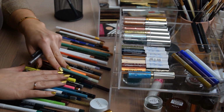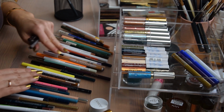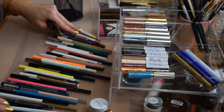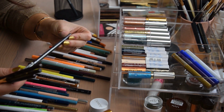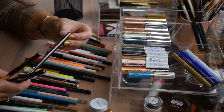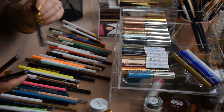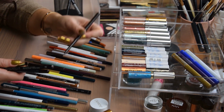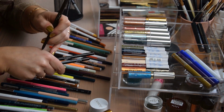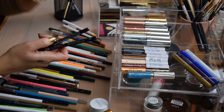Then I have browns, 1, 2, 3. This one is a brown. I think that's all the browns that I have. This one here is a spare. This is the Sephora Crayon 12 Hours in 13 Tiramisu, and I'm gonna keep it as a backup. Then I have the one that I use on a daily basis, which is this Kiko Free Soul eyeliner. Beautiful dark neutral brown, my favorite thing.